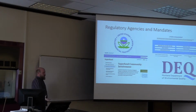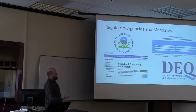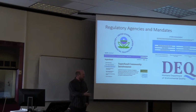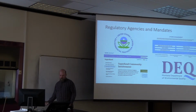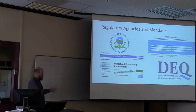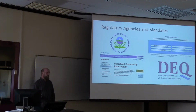So first I looked at the regulatory agencies. We have a lot of different agencies involved in Superfund, from our local government to BNRC and all these different ones, but primarily we have two. On the federal side, we have EPA, and on the state side, we have DEQ. And they both have a real strong commitment to public participation in the process. Superfund, from its inception, as part of CERCLA, had language about public participation, and they've really only reaffirmed that along the way. It's only been strengthened.